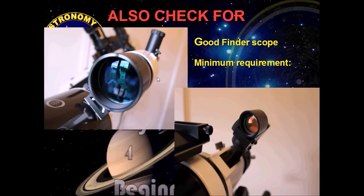But again, don't go anything smaller than a 6x30mm finder scope. The main problem with finder scopes is that with a lot less aperture, you're not going to see much when pointing the telescope. You won't be able to see the stars very well or the objects you want to view. A 6x30mm is the bare minimum. Anything less, by all means, avoid that telescope.